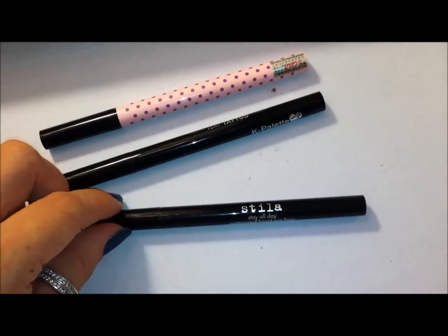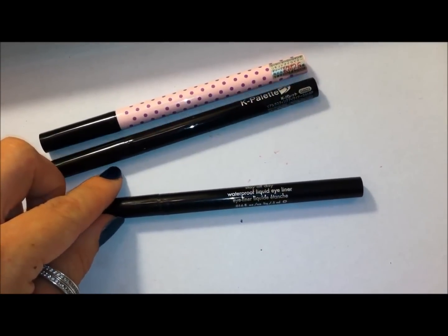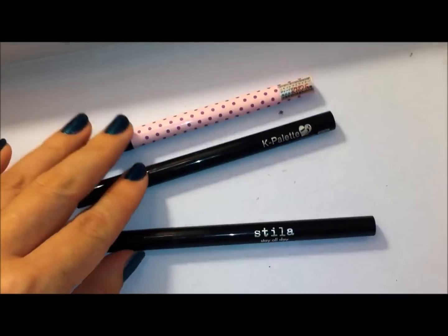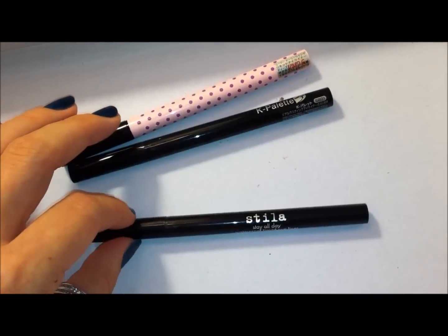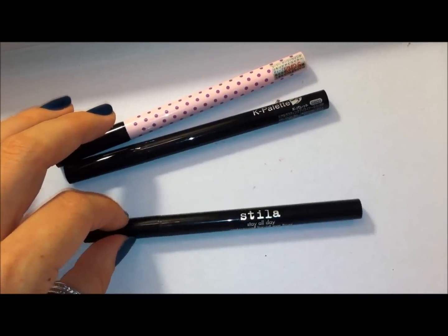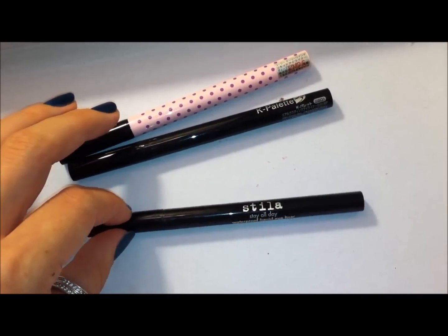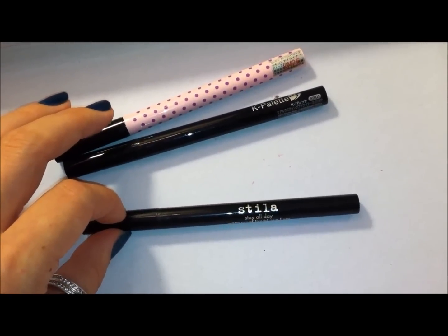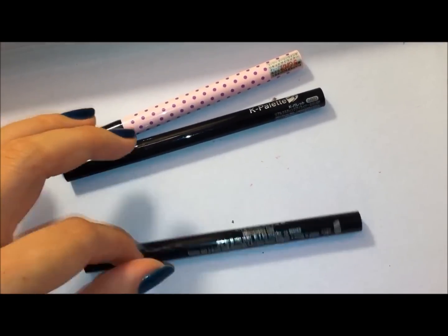And then this is the Stila Stay All Day waterproof liquid eyeliner. I really don't like this, because now that I have these two, I would never use this one now. It's too runny, it bleeds on my hand, and it does not go well on my eye. So I would not recommend this one.